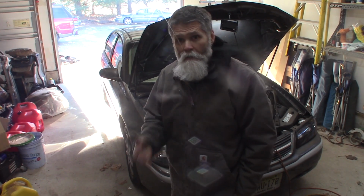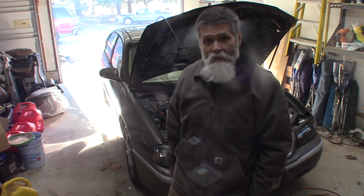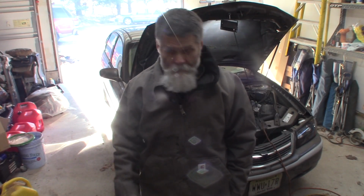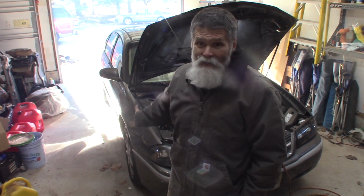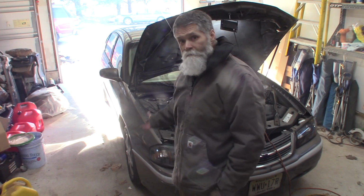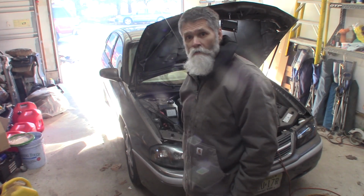Bad wire in the back, and one in the front that had some carbon tracking inside the spark plug boot, and on the spark plug itself. So seems that's what it was. They had just over 100,000 miles on them, so they were due. So pretty easy fix. If you have this problem with your car, you need to do this.